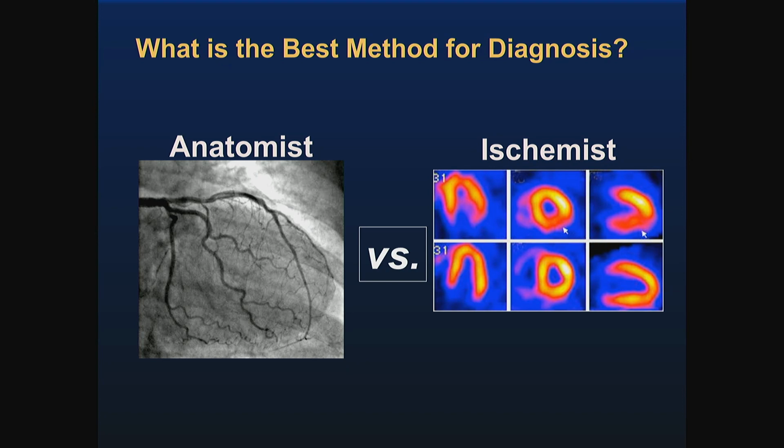A big question is, what's the best method for diagnosis of coronary artery disease? And there are two broad camps in this. There are the anatomists who feel that getting pictures, initially through coronary angiography and now more frequently from CT angiography, is best, versus the ischemists or the functionalists who feel that functional studies like stress tests offer the most important information.